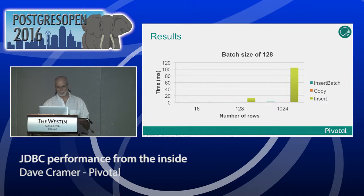So the results end up looking like this. Once you get up to a certain number of rows, you can see that a plain insert is really, really, really slow. It's about 50 times slower than either copy or inserting batch. So the takeaway here is that you want to have lots of rows in your batch size, and you want to use insert batch, not insert. This is a batch size of 128.